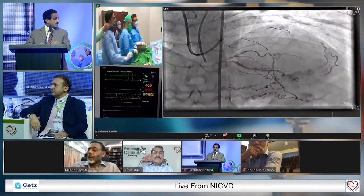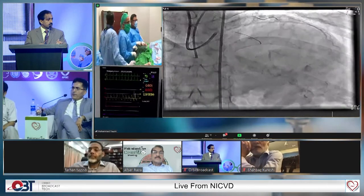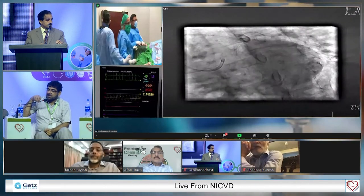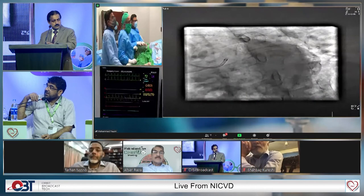One comment, I want to mention. The circumflex doesn't look to be a large vessel. The RCA looks to be super dominant. So from the beginning, should we consider a two-stent strategy or a single-stent strategy? A single stent will be preferred here if imaging is not available in the cath lab.